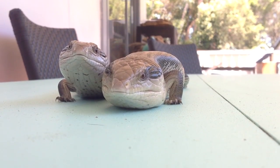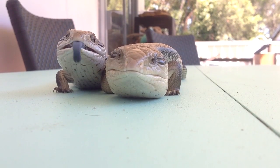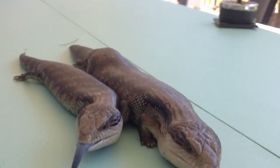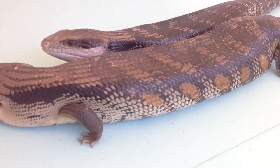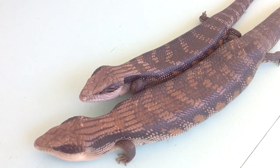So here we have two of probably my favourite looking Eastons I have. Look at their little faces. These are just normal Eastern blue tongues, but there's some really nice coloration. The camera doesn't really pick it up too well, but there's some nice caramel orange bands, and it's really good.